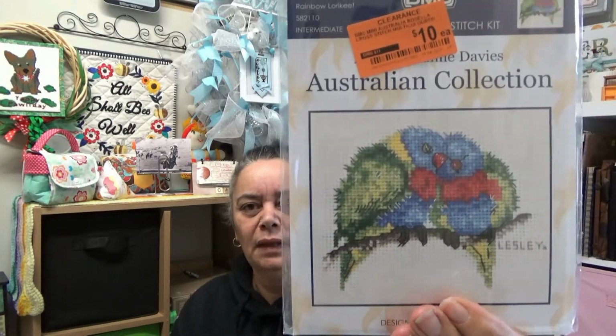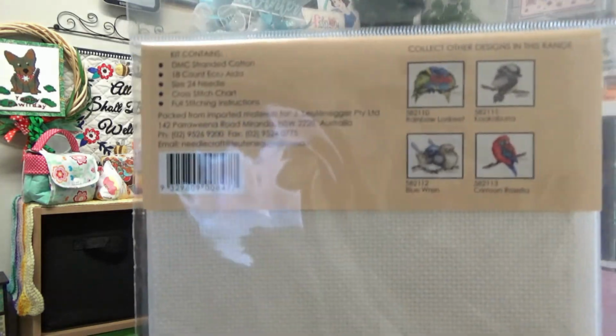And then I just got a, oh hang on, that one. This is cross stitch related. This was on clearance. The Australian collection. There's two little rosellas. Is that what they're called? Rainbow lorikeets. They're so cute. And that's a full kit, so that shouldn't take too long to stitch up. And it's a DMC kit. I've never done a DMC kit. It's on 18 count Aida. But they've got other designs too. I like the kookaburra. The little kookaburra. But yes, that's that one.